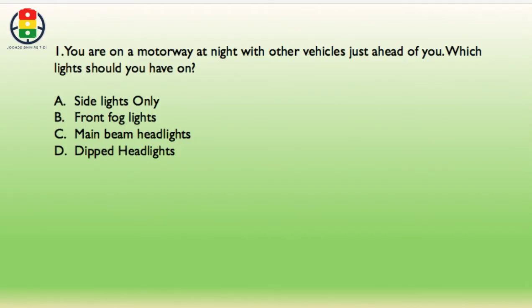1. You are on a motorway at night with other vehicles just ahead of you. Which lights should you have on? A. Side lights only. B. Front fog lights. C. Main beam headlights. D. Dipped headlights. The correct answer is D.